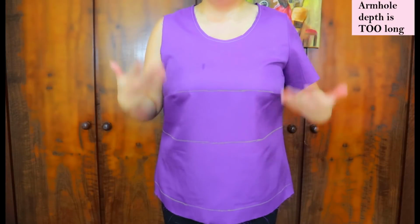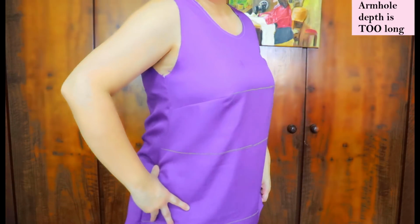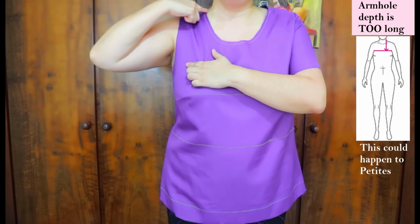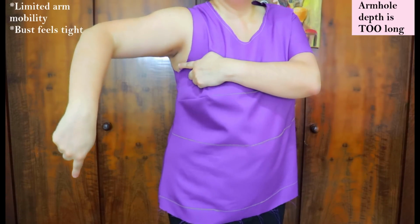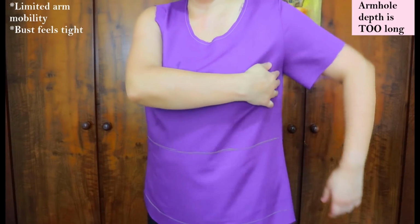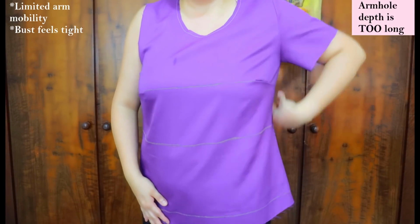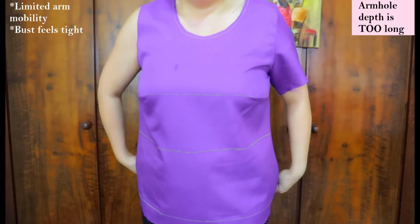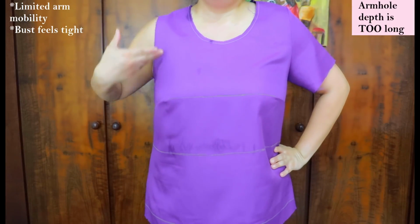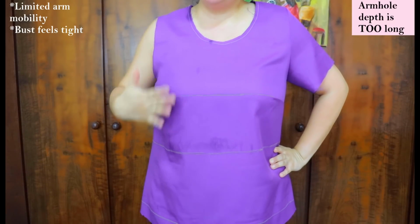This is one that is just too long for me in this upper section. So one way you can tell is when you look here on the side, this is dangling too low. If I take my armhole depth measurement there, my armhole depth is higher than this. When your armhole depth is too long and this is too low, you have limited mobility. You try to move and the whole side seam goes up and you just feel super uncomfortable. Another thing that you might find, if this area of the armhole depth is too long for you, is that the area of the bust will be tight.